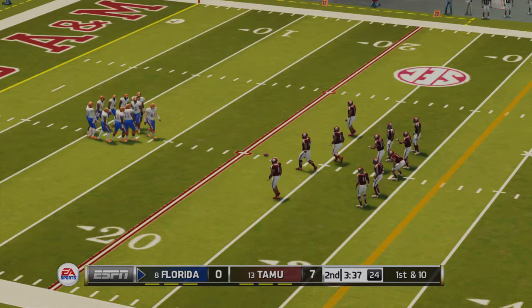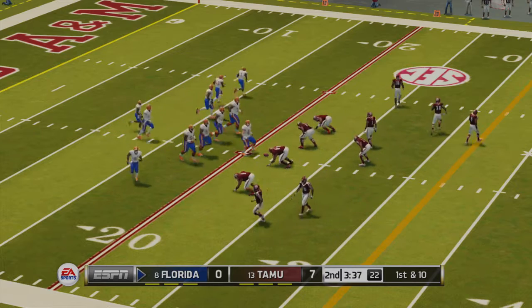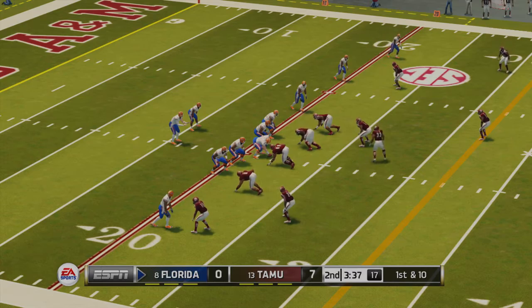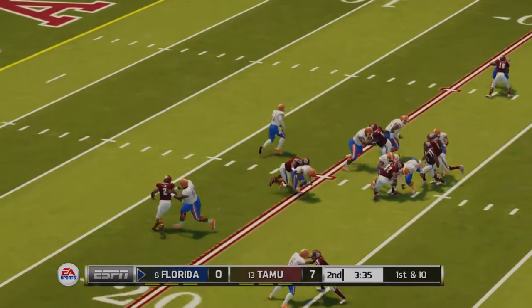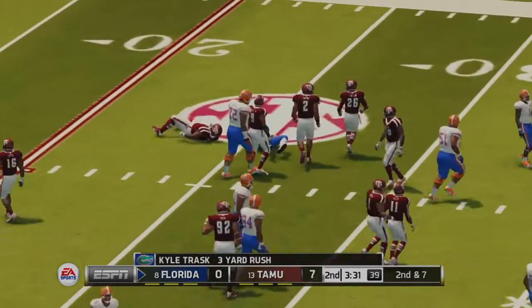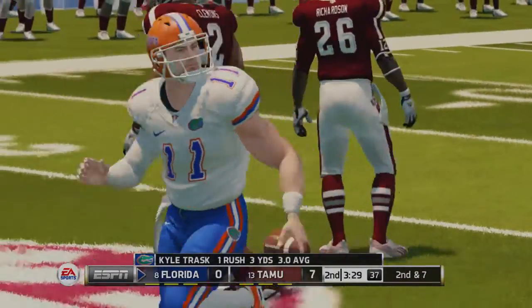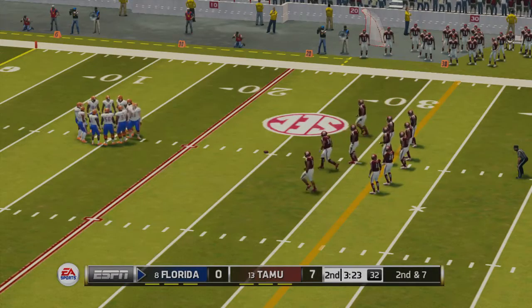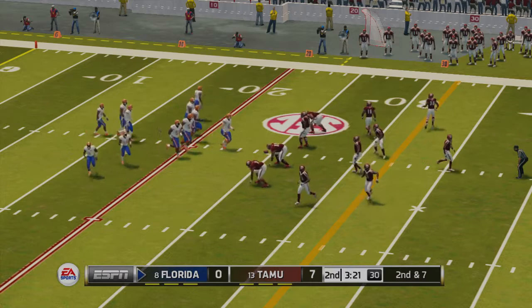Momentum swings have been fairly even, and with so little separation, this game can be drastically changed on just one or two plays. And he carries the ball for a nice gain. That's good for a gain of 4 yards. That'll make it second and seven. It's second and seven. Ball on the 25-yard line.